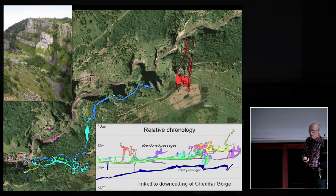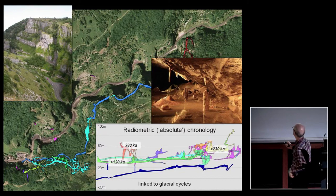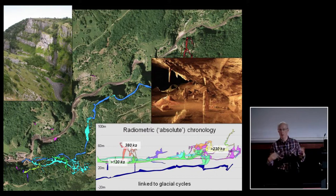And then, of course, there's stals, which, as Andy said, clutter up a passage, you see. They obscure the beauty of the scallops and things. And we can get uranium series dates, perhaps going back 500,000 years, or uranium lead dates even further. And you get these dates here, 120, 230, 380. Those dates actually more or less correspond to warm periods during the last sort of 2 million years.